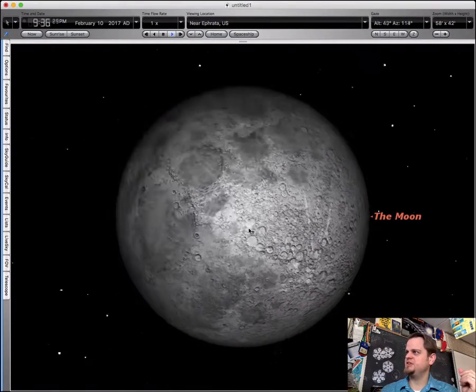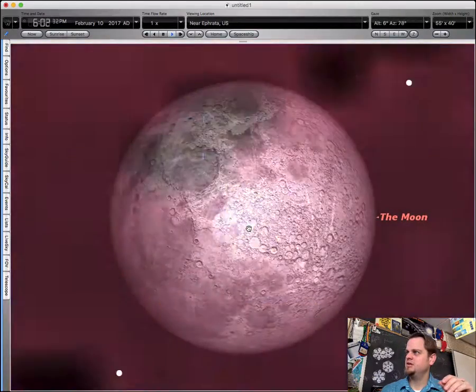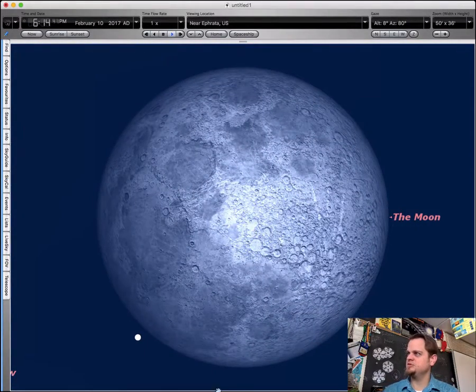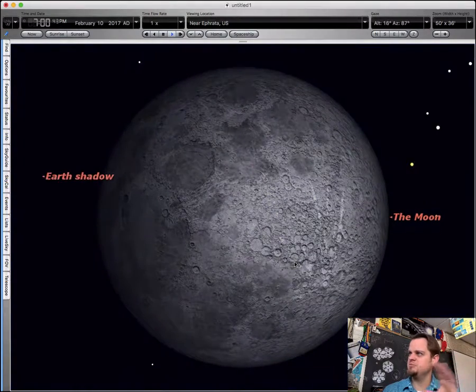You'll notice that it does get a little darker as I fast forward through about 10 o'clock. Let me back up again. Okay, so now it's still daytime, and you might be able to see this sort of line here. It depends on your monitor. But you see it move across. That's the penumbra. You can barely tell it's there.